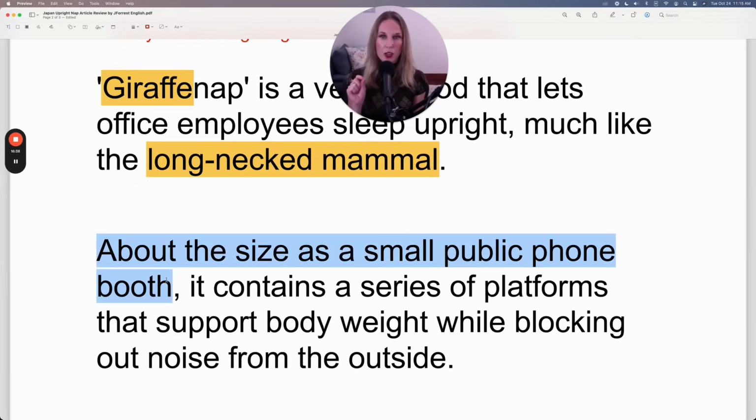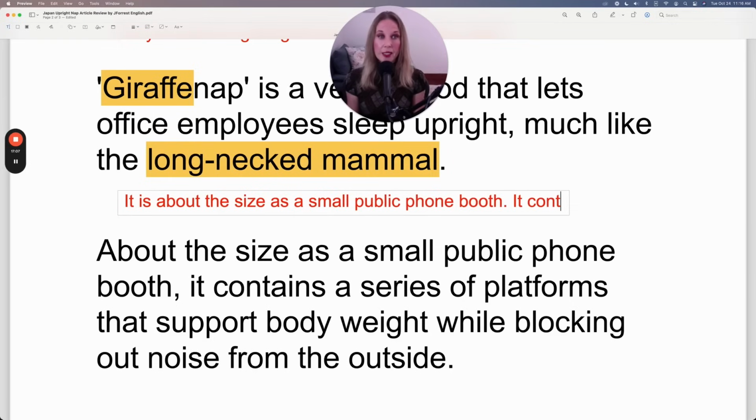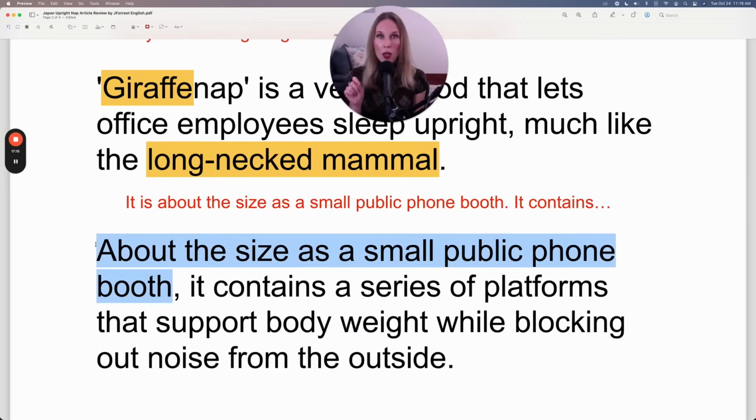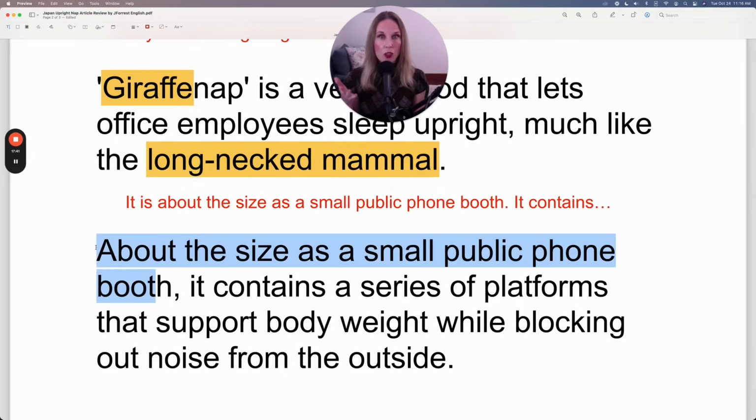So notice here the sentence structure, because we're not starting with a subject. This is just additional information about the pod, but the sentence really starts here because this is our subject, it. Otherwise, you would say, it is about the size as a small public phone booth, period. It contains, and then you can continue on. It contains a series of platforms. This would be a separate sentence. This alone cannot be a separate sentence because there is no subject. But you can turn it into a separate sentence by having your subject. And then if you have a subject, you of course need a verb, and then the rest of the sentence, which describes the subject. It is about the size as a small public phone booth. It contains. But here, this is just additional information about the size.